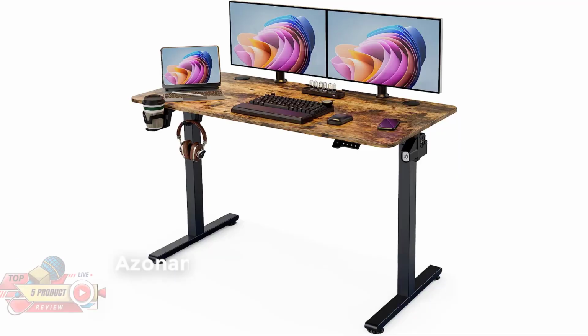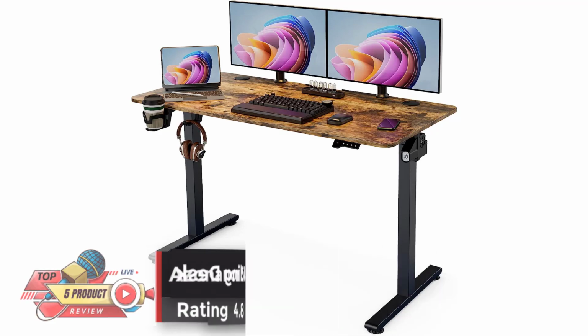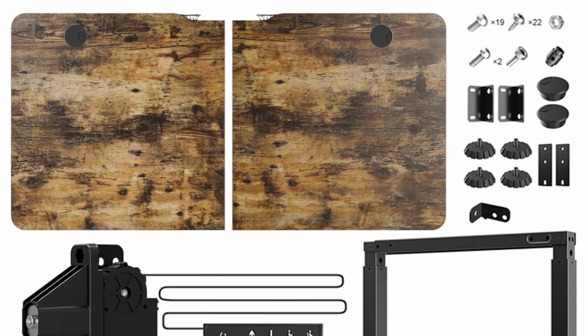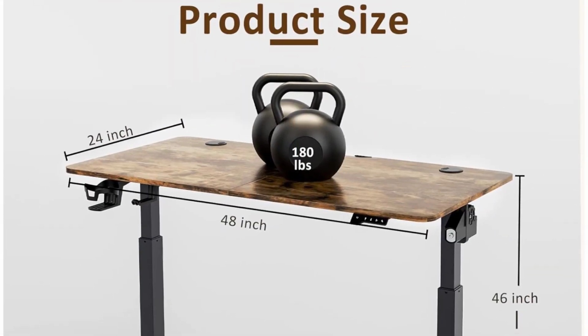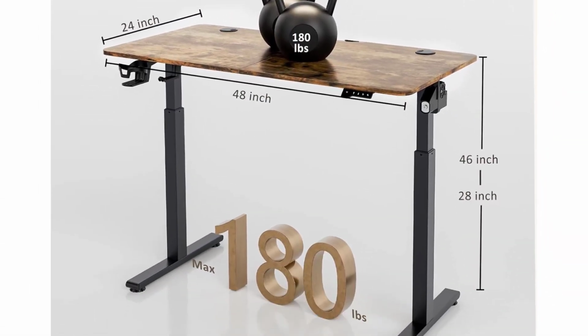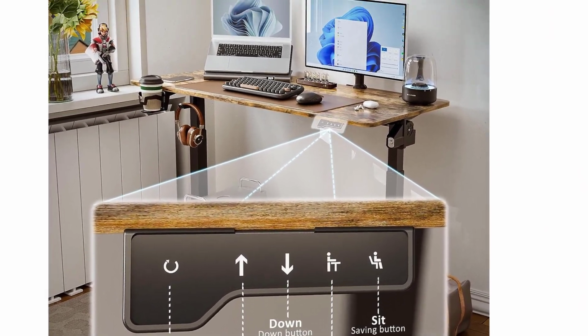Number 3. Azonaner standing desk, rating 4.8. The height-adjustable desk provides you with a comfortable home office experience and reliable product quality. The stand-up desk can be adjusted between 28 and 46 inches. The design of memory keys allows it to be adjusted quickly to your preset comfortable height.